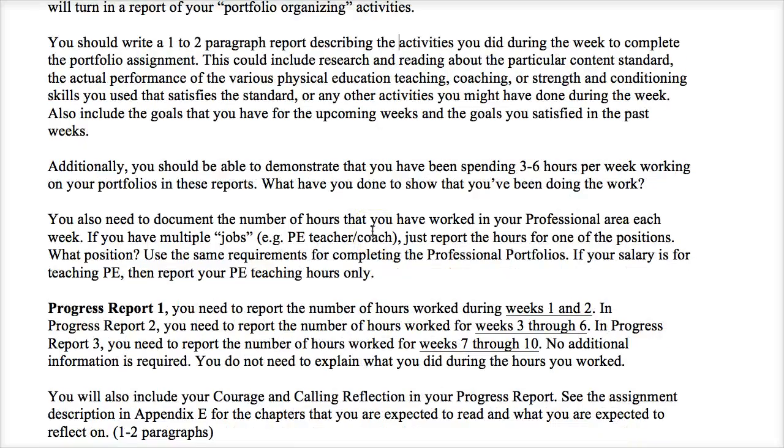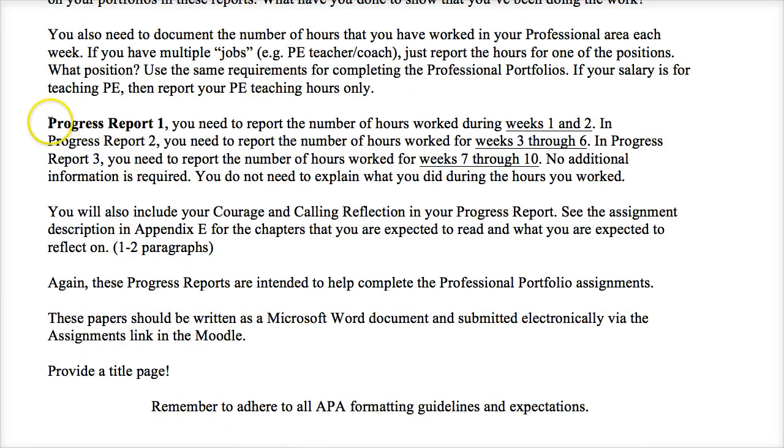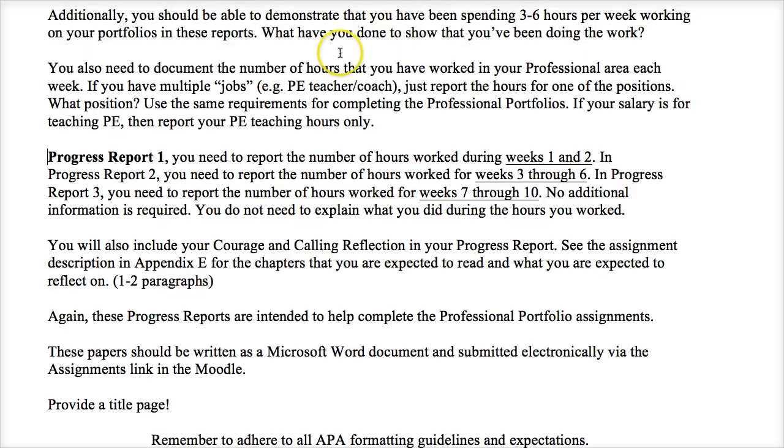Okay. The next part of the progress report is reporting the number of hours that you've worked. For our first progress report, you're going to report the number of hours you worked in weeks 1 and 2. As it says in the paragraph above, if you have multiple jobs, like some of you are both PE teachers and coaches, and you're doing your professional portfolio on the PE standards, then you're just going to report the number of hours as a PE teacher.